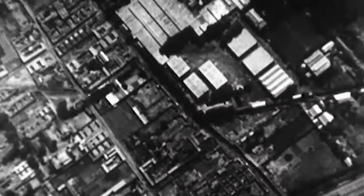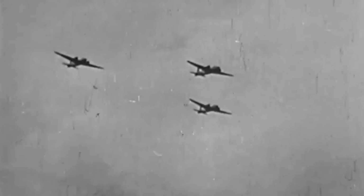However, faced with the overwhelming numerical superiority of the Luftwaffe, the Łoś suffered heavy losses. Its light defensive armament of two 77mm machine guns proved insufficient against determined German attacks.